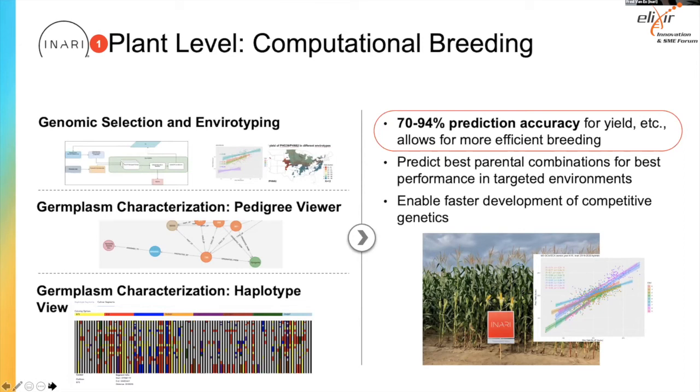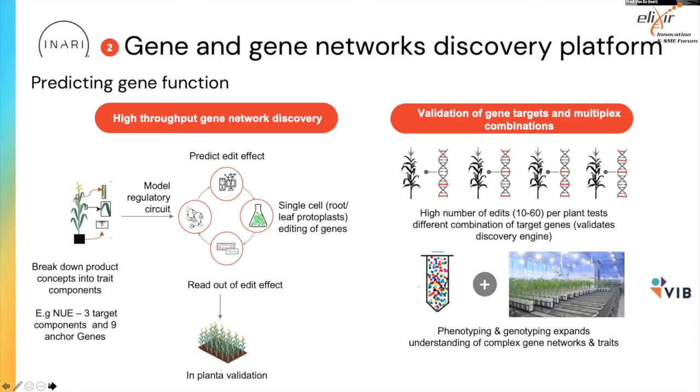And that will help us to increase the best combinations and increase the output and performance of the crops in the field. But it's not the only thing. So this is one component. In the next slide, you will see the other problem that we're trying to tackle, which is from a very different angle, where essentially instead of looking at the whole genetics, we use modeling to understand how genes interact together in a network.